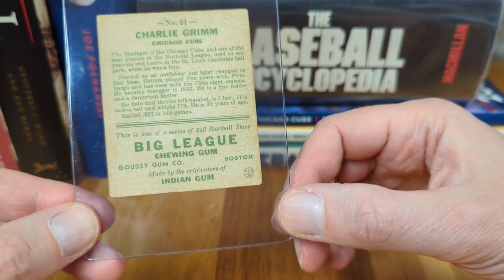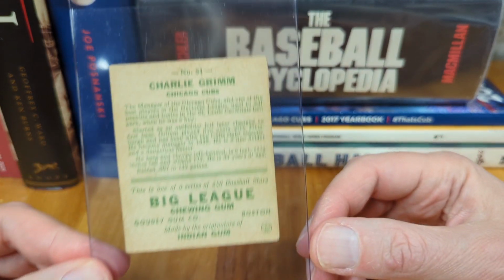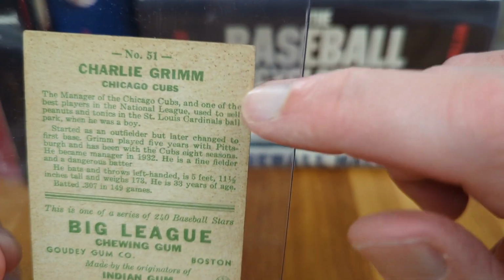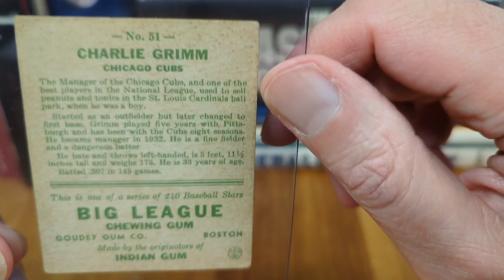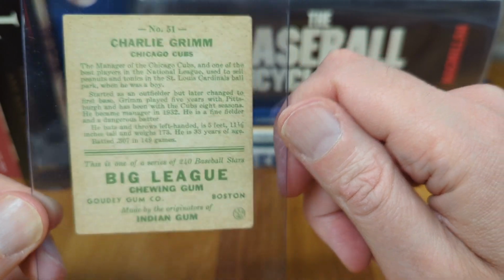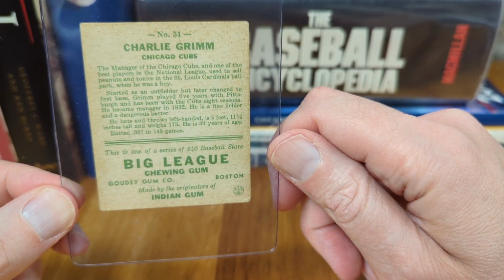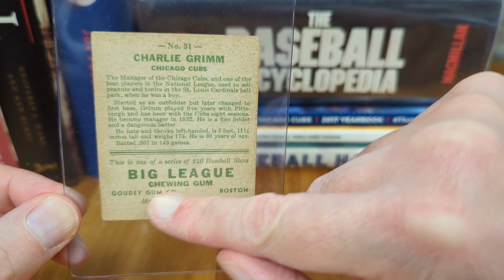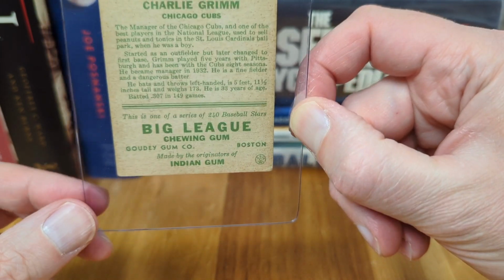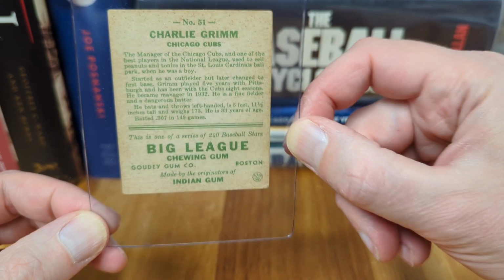I know for a lot of Goudeys, you're looking for the bleed on the back. I have seen some examples where you see this brown spotting. I don't know what you would call that exactly. I've seen a few examples where the bleeding doesn't come through that much. Well, if you look at it at the right angle, it almost looks a little darker down here, which would suggest that there's just enough of that red bleeding through, just a touch.